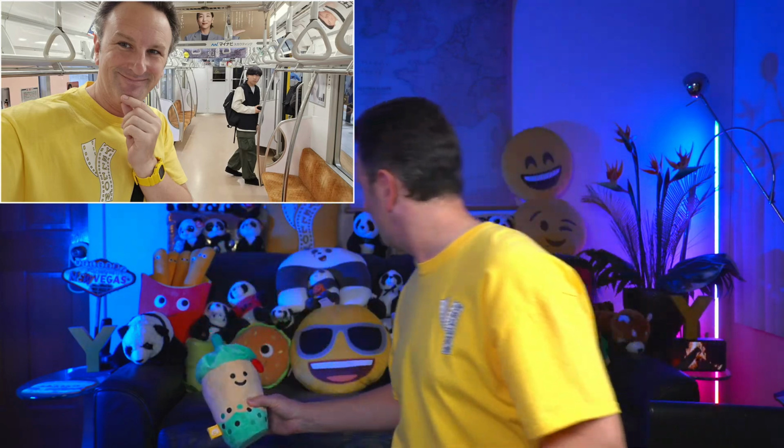I had to buy this. I was at Tokyo Central, owned by Don Quixote Japanese supermarket, and I saw this boba drink, and I figured this would be a great addition. I don't know if it's going to go exactly there, but that's where it's going to go right now. What am I actually drinking today?